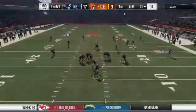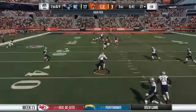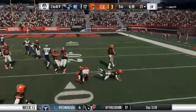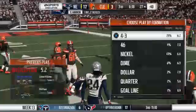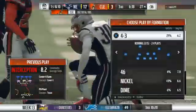Come on, let's go! Off the play fake, Kaiser. And he's going to be intercepted a 3rd time. Picked off by Deron Harmon. And he's able to get it back to right around the 27. That's 3 picks he's now thrown in this game.